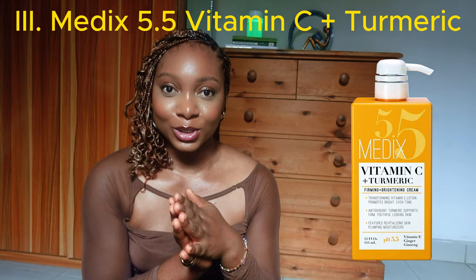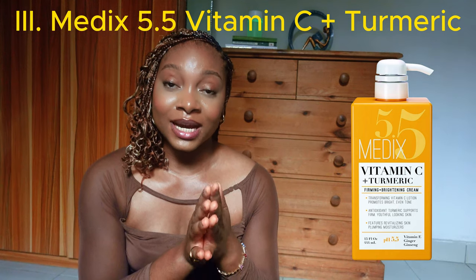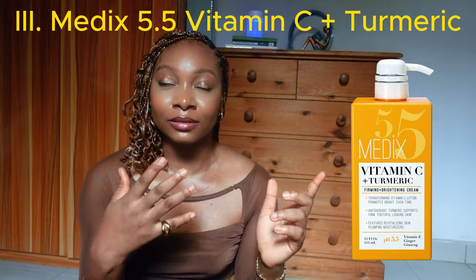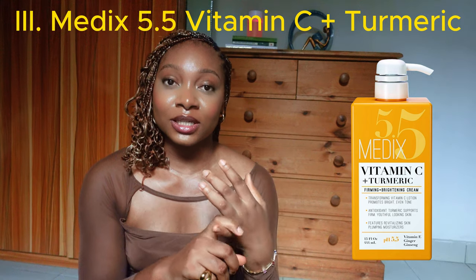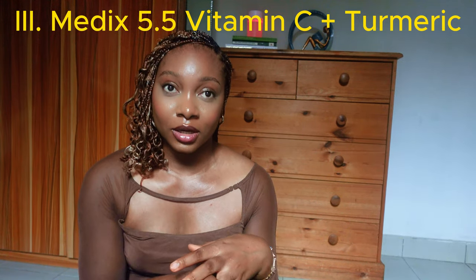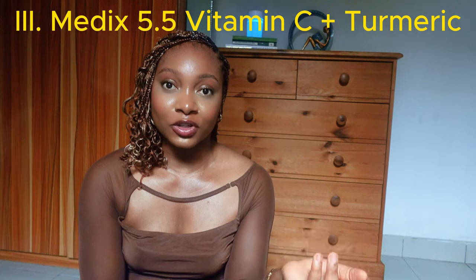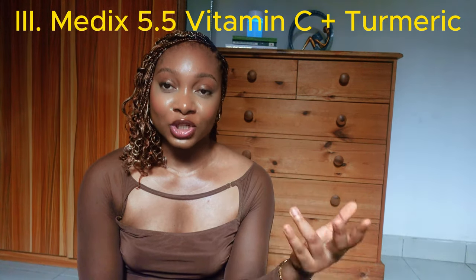I really like the bottle of the product. I feel like the people that designed the bottle were really intentional that it would convey what is contained in the lotion. I don't know if that makes any sense. The lotion contains vitamin C, and it's also infused with turmeric. Vitamin C is really sold to us in orange bottles, and the color of turmeric is orange to yellow. So this is also what the bottle tries to sell to us.